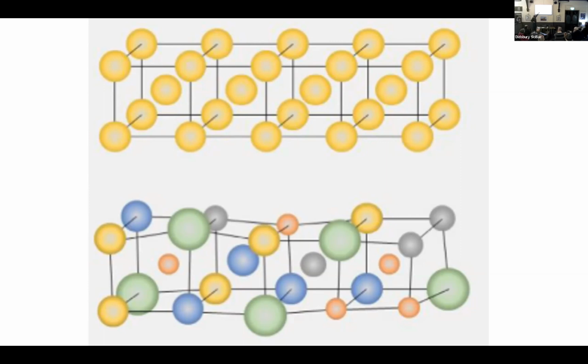And the idea behind this is that because you've got different sized atoms, it makes it harder for these atoms to move past each other. It makes it harder for migration to occur to form these defects in the first place, makes it more radiation tolerant. This is a very new field. A lot has to be proved in that, but that is one idea.